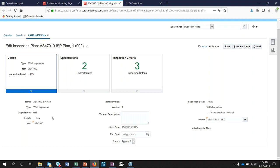This inspection plan will be used for work in process for this particular item. As you can see, this has date effectivity. It's in a status of approved. And this is something I've created using the Jenna Sanchez user.